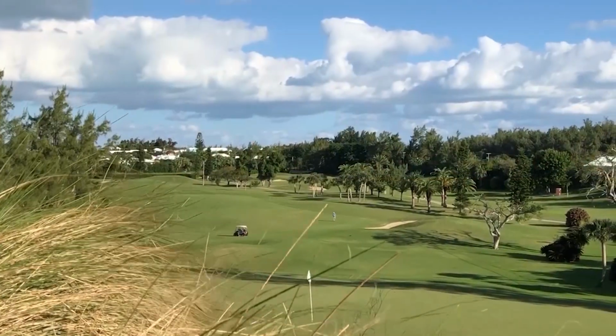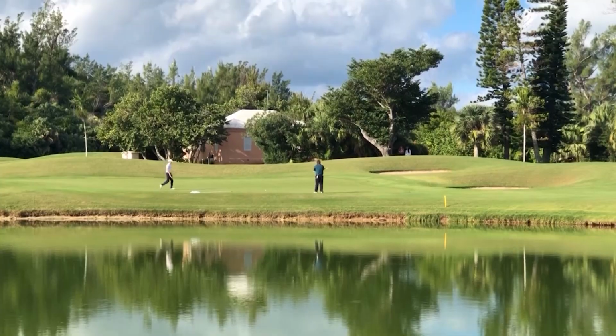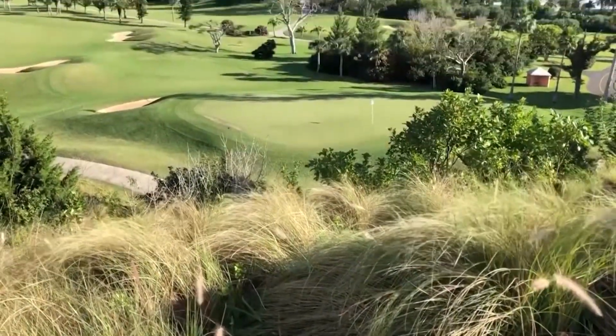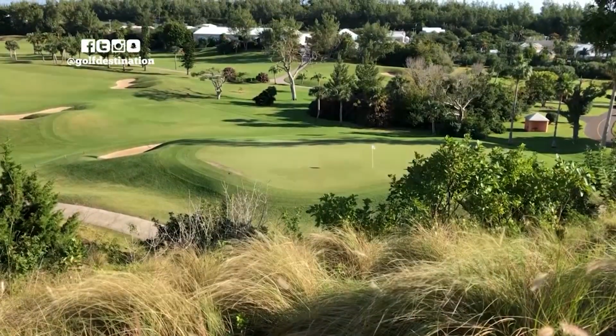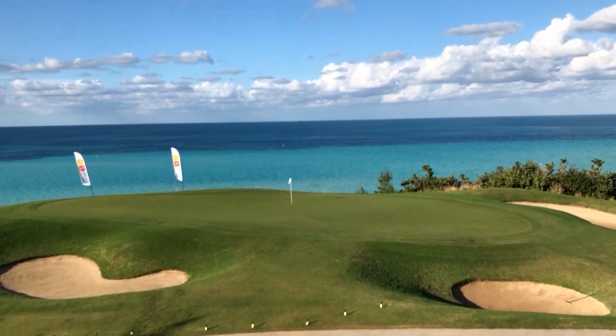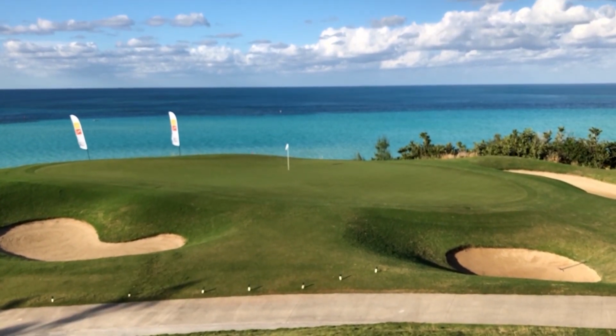The front nine has some unique holes. The par 3 third hole is a short hole over water. Wind is a factor. The sixth is a short par 4. Driver isn't necessary. The approach is to an elevated green. Choose more club. The eighth is a mid to long iron to a green framed by the Atlantic Ocean.